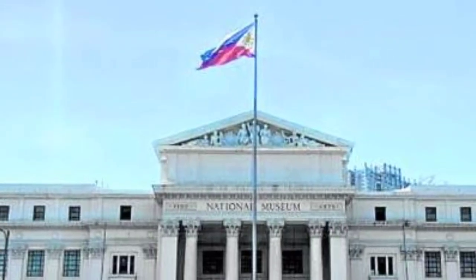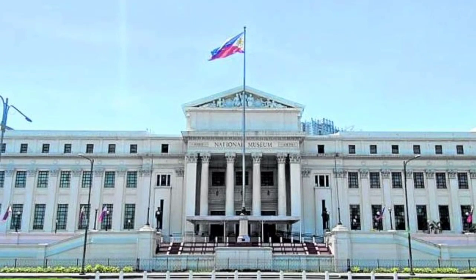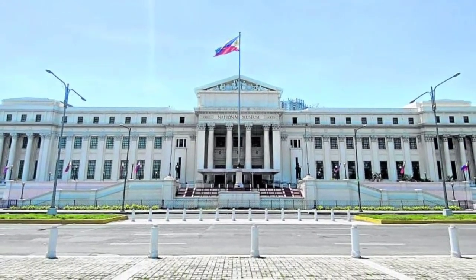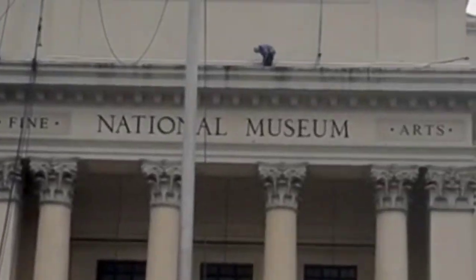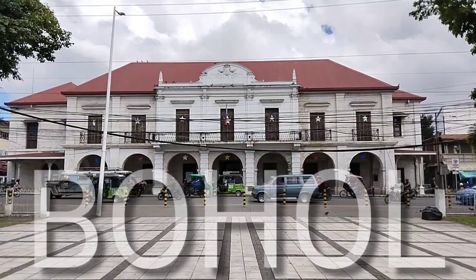The National Museum of the Philippines maintains regional, area, and site museums all over the country. There are 14 National Museum of the Philippines run museums outside of the National Capital Region or NCR, and one of them is the National Museum, Bohol.